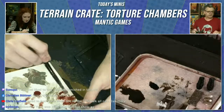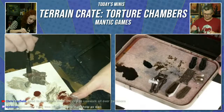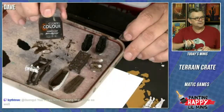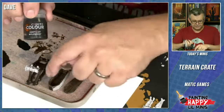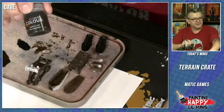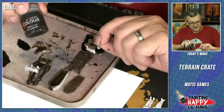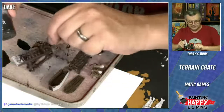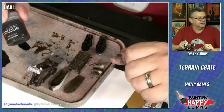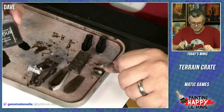Cool thing. So as you might be able to see on screen, I've just been jumping in, using Contrast color Wildwood for all of the wood here. Obviously, I'm getting some on my hands because it doesn't fit well in the painting handle, and I've just left pieces. I'll come back and hit those areas that I had to hold on to. Once that dries, that'll be a great base coat for the wood of the torture chamber here.